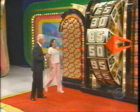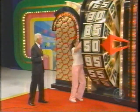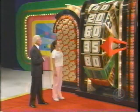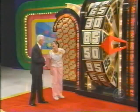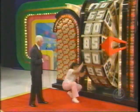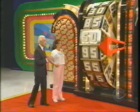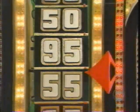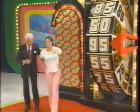Come on, spin that wheel, Jan. Here she goes. She has to beat 80 cents to get into the showcase. And you have 50 cents. Spin it again, Jan. All the way around. There she goes. Has to be 80 cents. She got 50 cents in her first spin, and she has gone over. Thank you, Jan. You are the winner, Kathleen. You will be in our showcase at the end of the show.